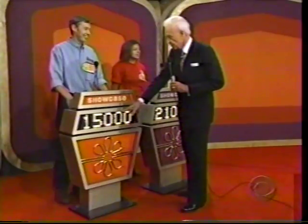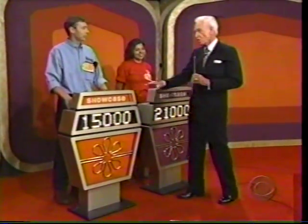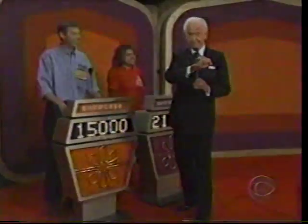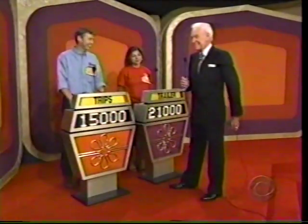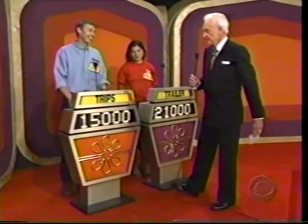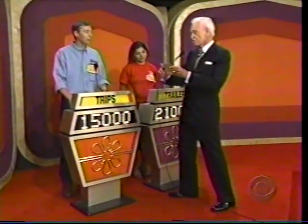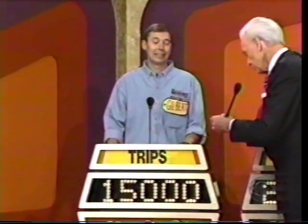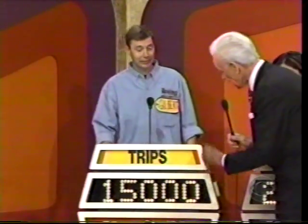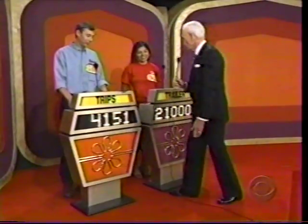$15,000 even is Gilbert's bid. And we will find out whether it is Sonia who wins or Gilbert who wins after we find out about this. Gilbert, you bid $15,000 on your showcase, and the actual retail price of your showcase is $19,151, a difference of $4,151.